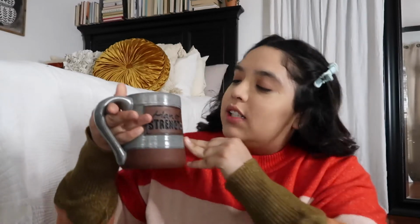Okay, it's the spot. Like my cup, it says Man of Strength. It's my dad's cup, but I'm using it today. So, Man of Strength. It's a really pretty cup. I can't remember what we got it for, but it's a very faith mug.